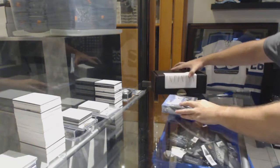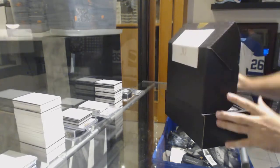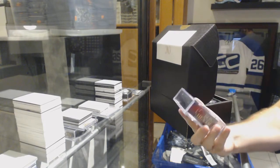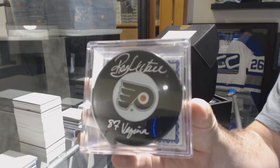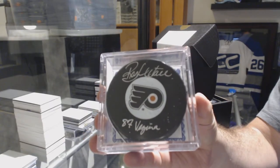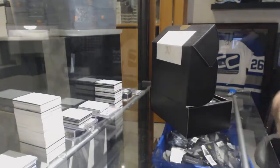But like I told you folks, every one of these boxes I try to build for good value. We've got for the Flyers, inscribed Vezina winning puck, Ron Hextall. Vezina inscribed autograph puck, Ron Hextall.